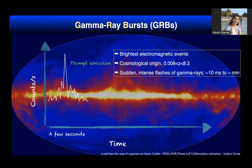When a gamma ray burst happens, it outshines all other gamma ray sources in the sky. Here in the background, the gamma ray sky as observed by the Fermi telescope is shown. What we see immediately is gamma ray flashes, which originate close to the burst site and are known as the prompt phase. This happens only for a few seconds.